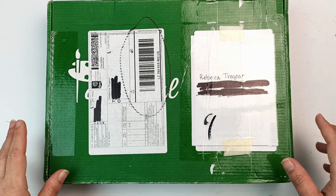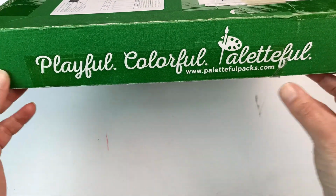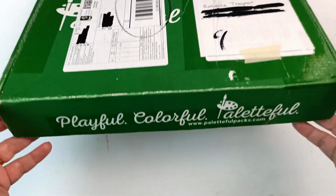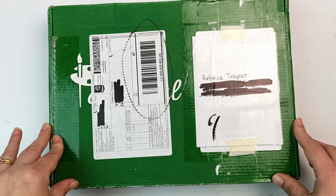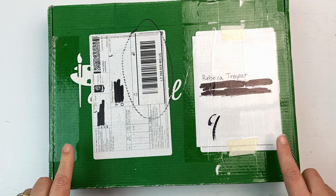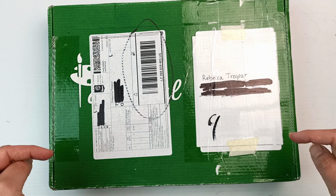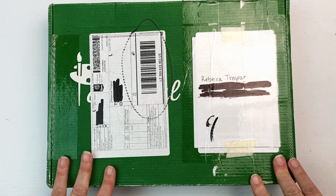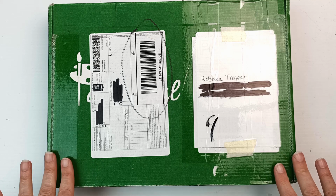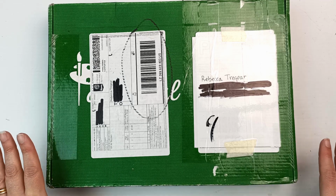She actually got this Paletteful Packs in her subscription, and we can see it's palettefulpacks.com down here, and she's opened it on camera. It is July 2020's Paletteful Packs box, and I'm going to link the video she made originally opening this below. She didn't particularly care for the products, and so she decided to give them away, and I think that is most incredibly generous.